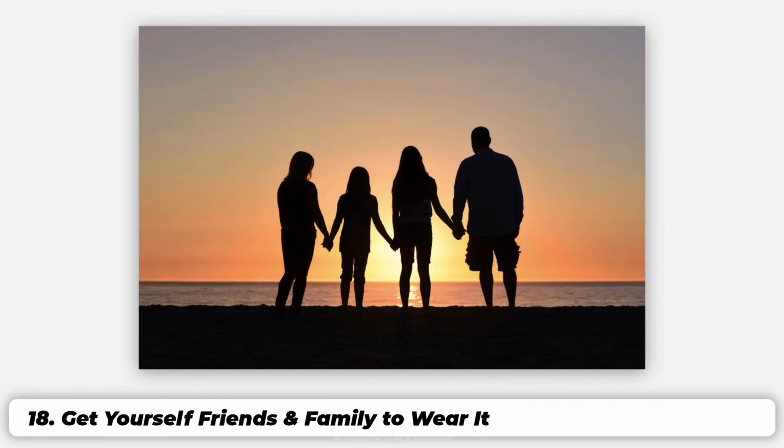18. Get your friends and family to wear it. A bit cliche and a no-brainer, but ask them to support and promote your clothing. Give them free stuff, get them to wear it around. If they don't see the vision, don't waste your time getting upset over it. Move on and use that as motivation to prove them wrong.